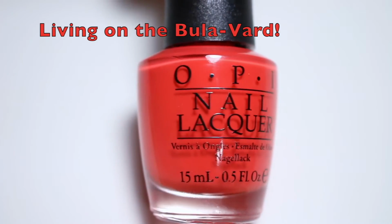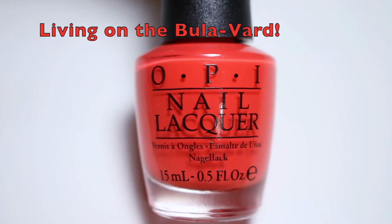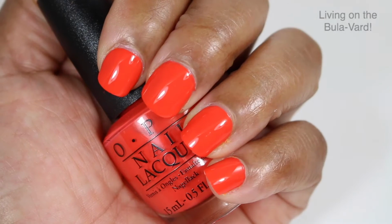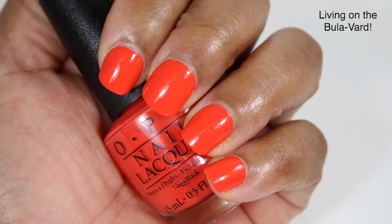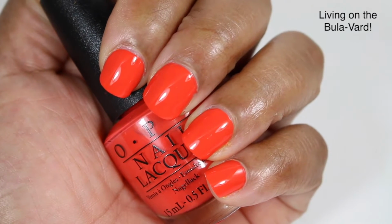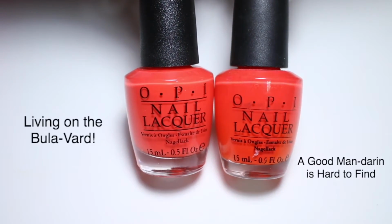The next polish is called Living on a Boulevard, and it's a perfect orangey red or reddish orange, depending on how you look at it. It's a perfect coral shade. My mom would love this color because she loves coral nail polish. And see how shiny this is? I don't even have on a top coat. The dupe I found for this one is a Good Mandarin.